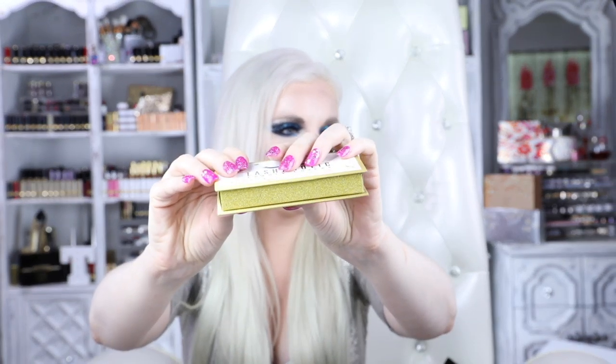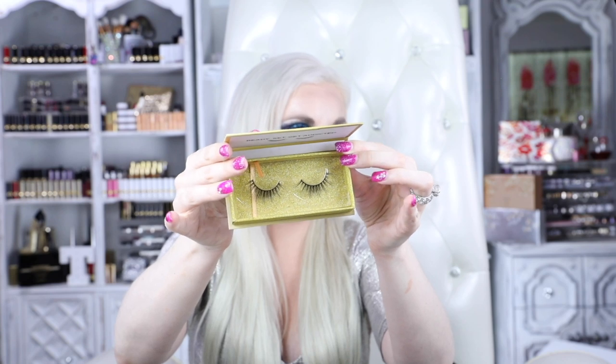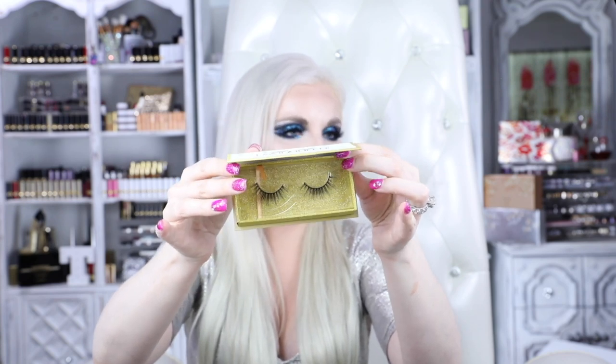Lashaholic. Oh, look at the gold glitter. Luxury lashes. Now these ones are not in my face enough, so I'll save these and put them in the giveaway. They do look very pretty, but actually I should probably hold on to them and save them for a more natural one, because not everybody wears lashes and that could end up getting wasted. So I'll try these out. They retail for $15.